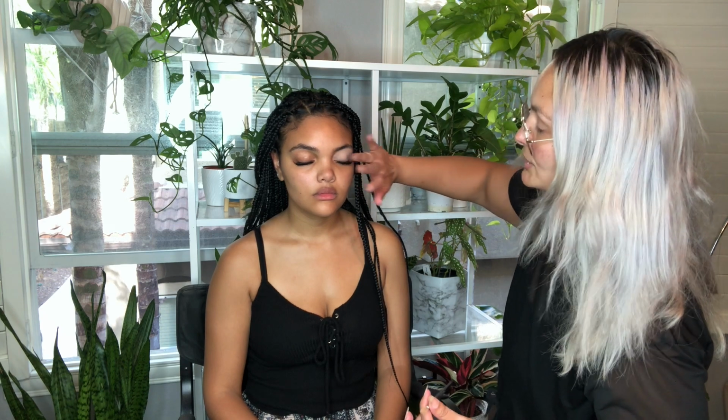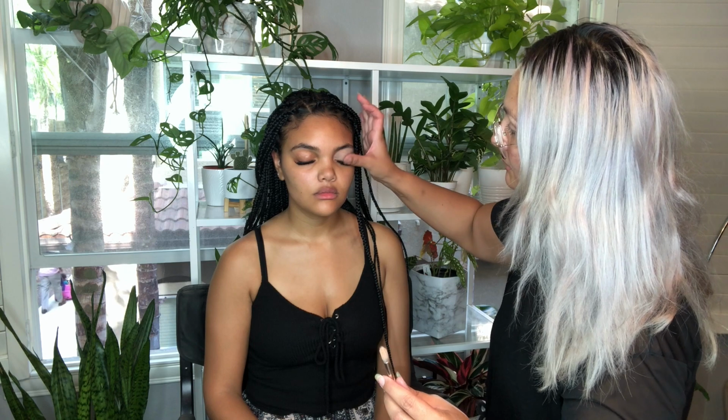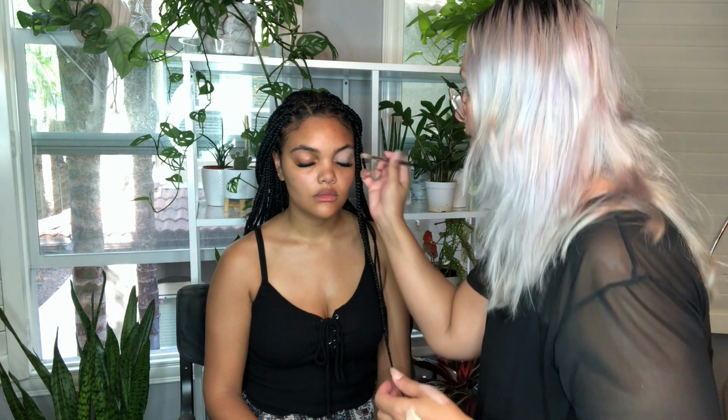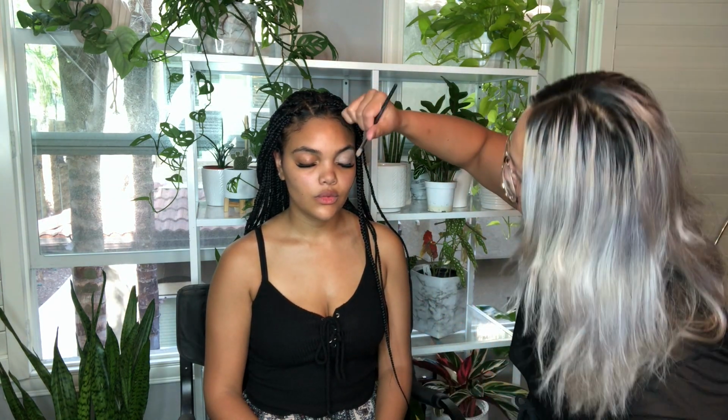I started off with a dual fiber brush, and I'm literally just taking it from here and rubbing it into the eye. Of course, since I am working with lash extensions, you want to be very, very mindful of not getting anything on the upper layer of the lashes. It's super important, just because it's a little bit harder to get off, and the removers that you have to use, so on and so forth. You all know. But just be mindful of that.